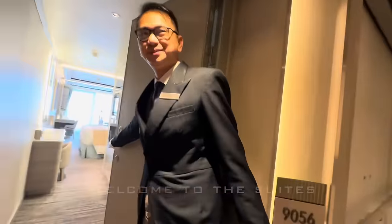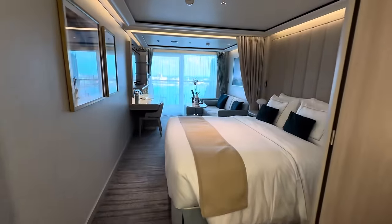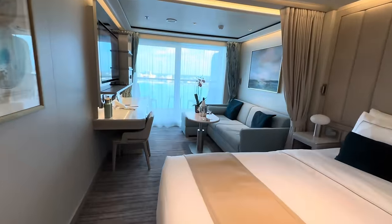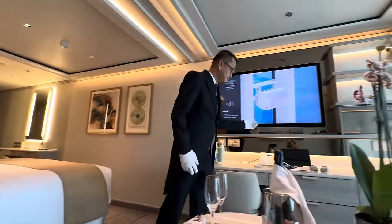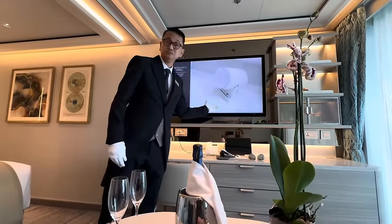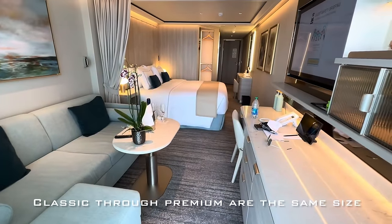Another noticeable area of improvement are the suites. All cabins, of course, are suites, and each and every cabin aboard the Nova class of ship has a balcony. This is an example of a premium veranda. This is the smallest type of passenger suite aboard.